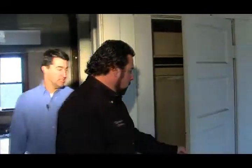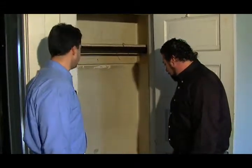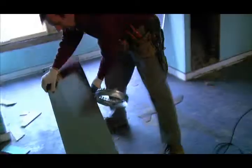Okay. As you can see, they're pretty small. But then again, you can only do so much in some of these. What's nice is you've got the thickness of this wall here. So a lot of times we can take some of the drywall and plaster out, plug our ductwork in there and get up to where we need to get.